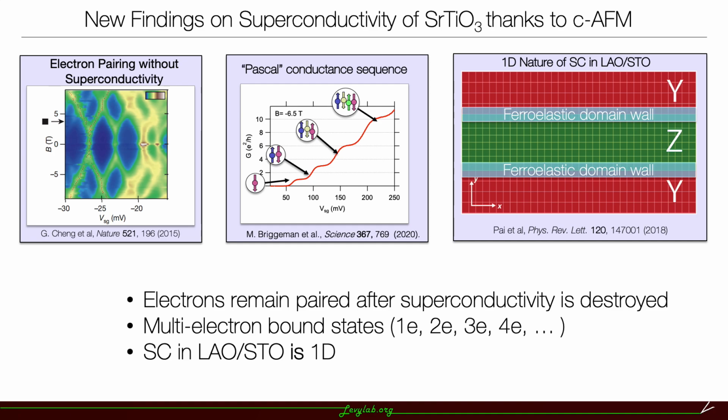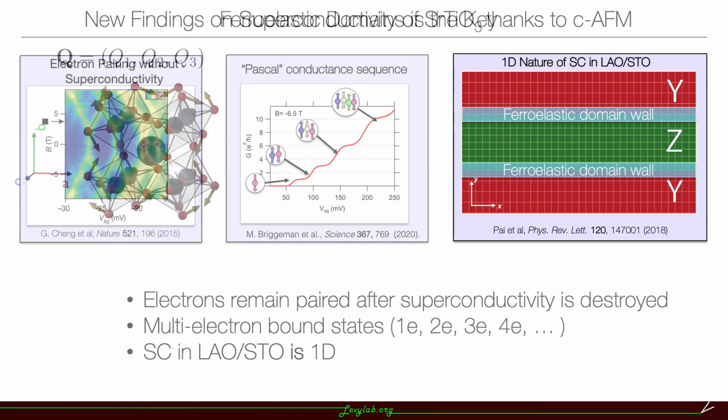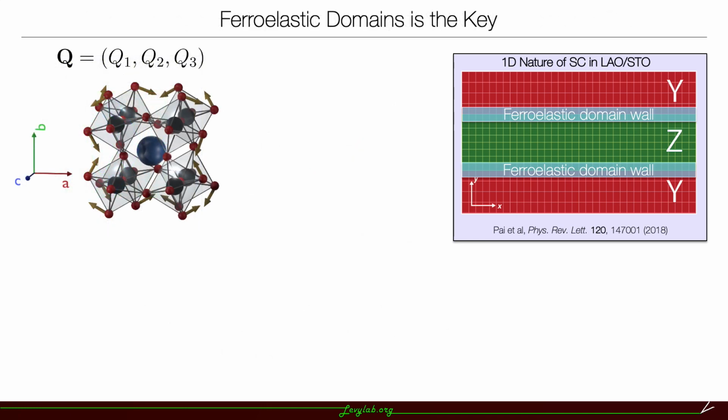We saw that the superconducting critical current does not scale as a function of the width, and therefore we concluded that the superconductivity for this heterointerface may only exist along the edges. And the edges are highly likely to be ferroelastic domains.